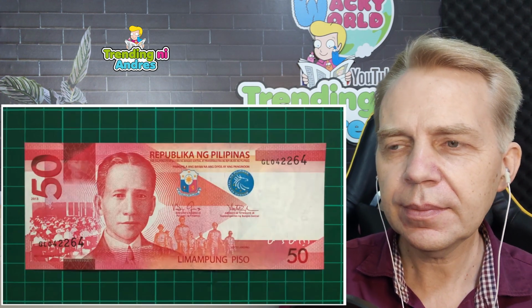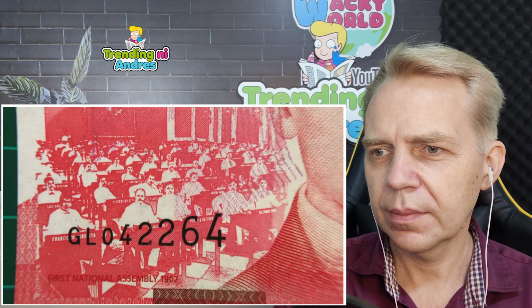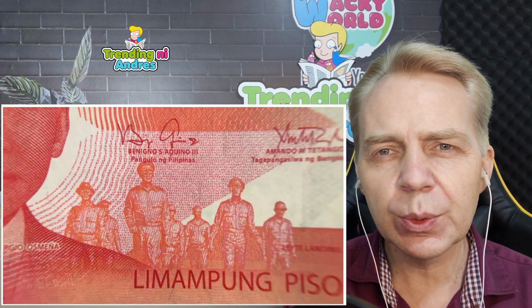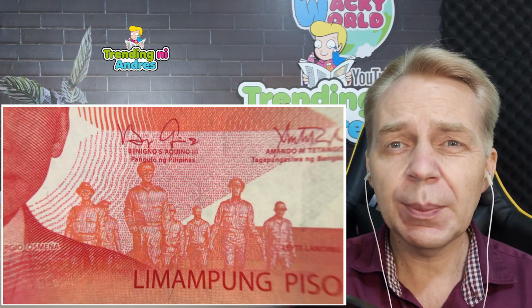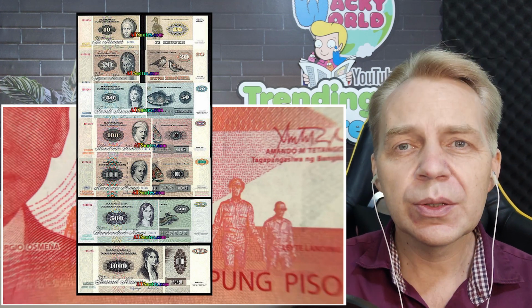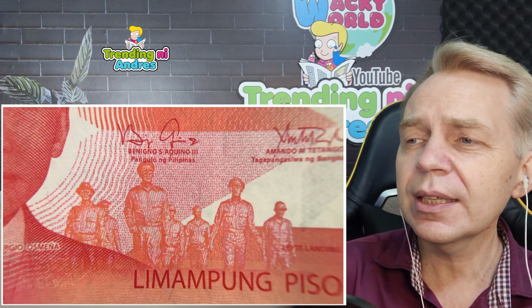Next comes the striking red 50 peso, featuring the 4th President Sergio Osmeña, with an image of the country's first parliament on the left. I really like the way that on the banknotes you got the history of the country. Actually, Denmark used to have that as well. We used to have all these kinds of symbols on the banknotes. So you're thinking about the past of the country and you actually did learn a lot from it. And I think this is great.